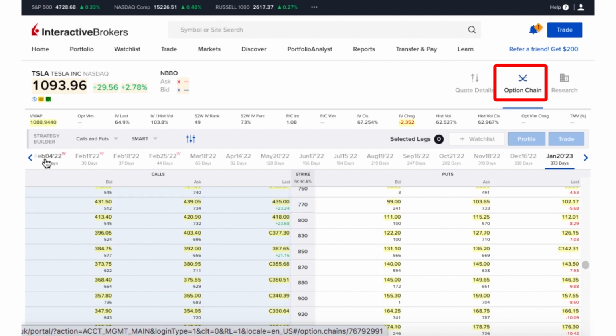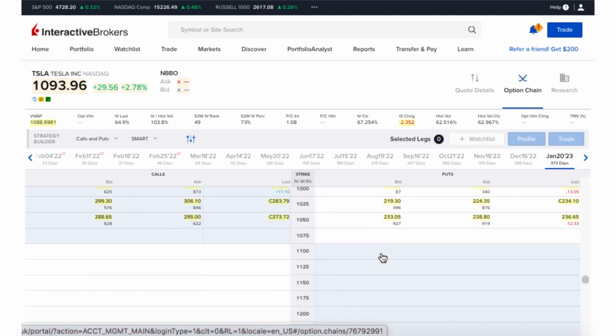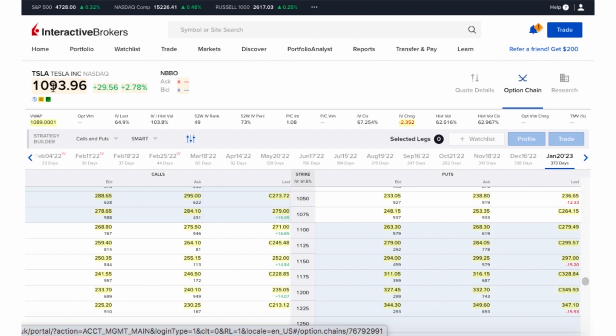Now, the first thing you're going to notice are all these different dates here. So 37 days, 44 days, 156 days. I'm going to make it out to 1 year. So the closest is 373 days. That's January the 20th, 2023, from a year's time, essentially. So what I need to calculate is, well, the current price is here on the screen, about $1,100.